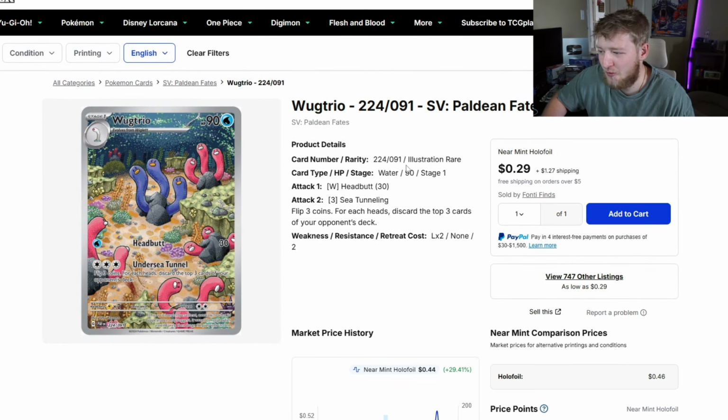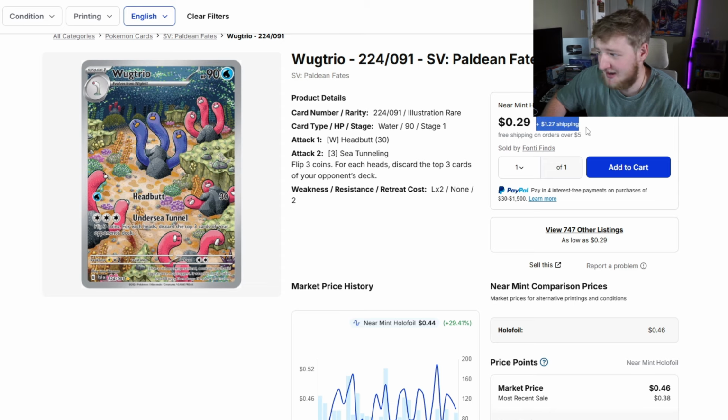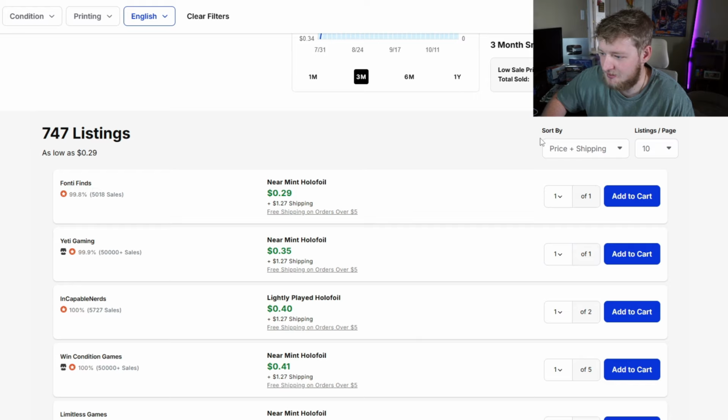And then a random card, Paldean Fates, Wugtrio, illustration rare. This card is cool. I really like this card. I think it's a cool vibe to it. And it's 29 cents or 46 cents. If you can find someone though with it listed this low, you could buy like 6 of them, get free shipping, and only pay a few bucks.